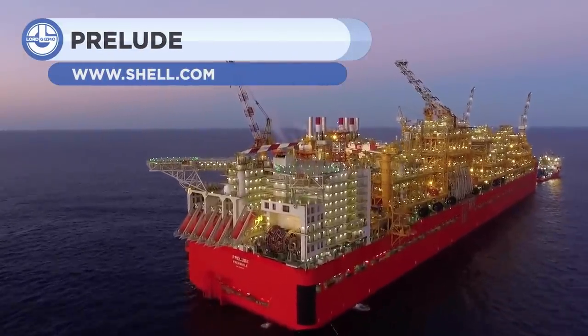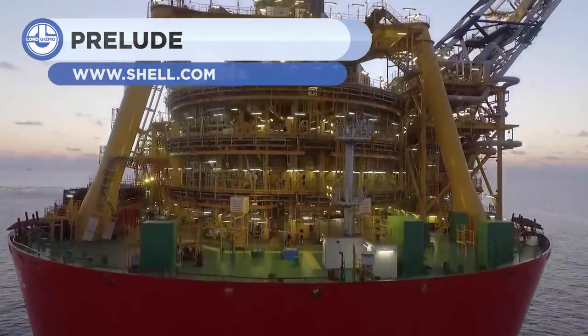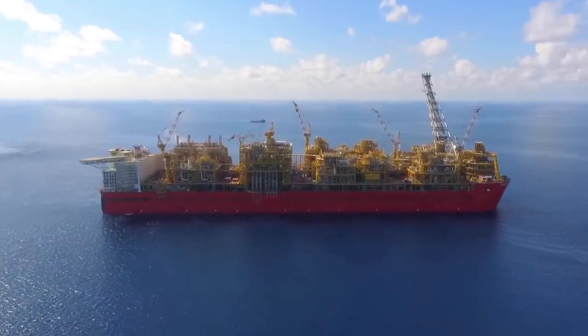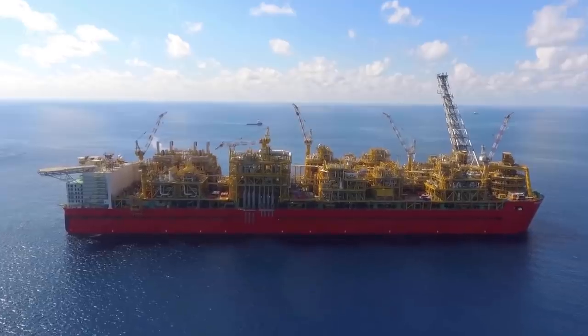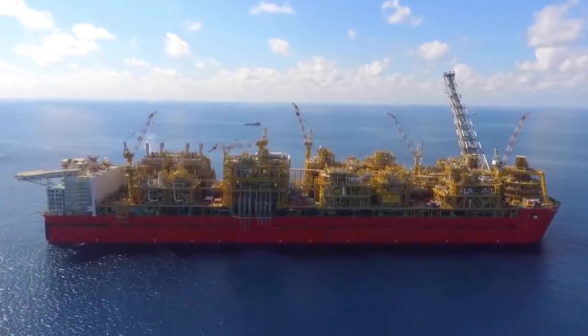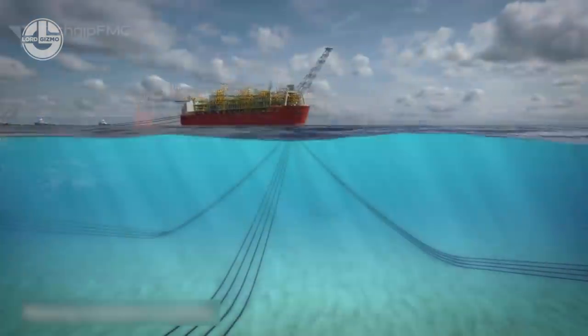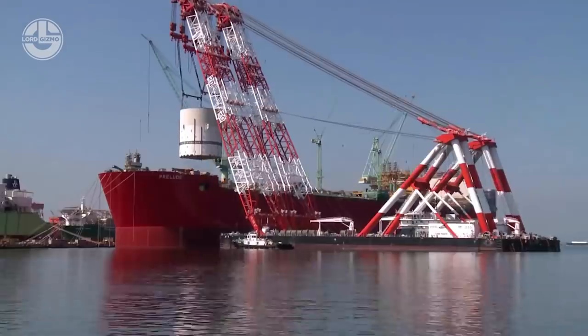Prelude is commonly known as the world's largest floating facility in the world. It is used to acquire offshore natural gas from 250 meters deep. The obtained gas is chilled at minus 162 degrees to convert into liquid so that it can be transported anywhere in the world. Prelude produces 3.5 million LNG each year, which is enough for a big city like Hong Kong.